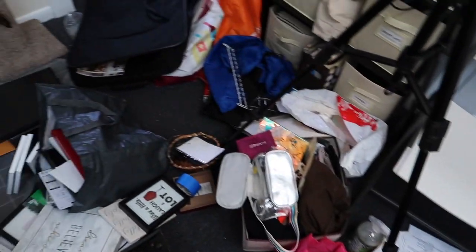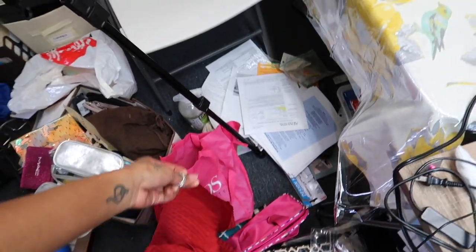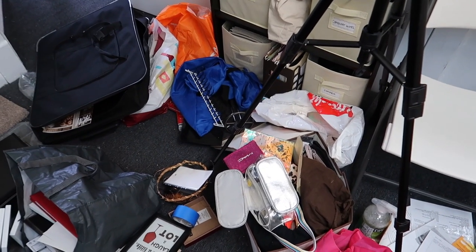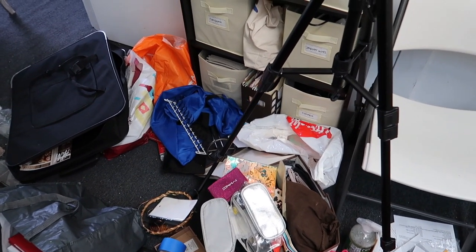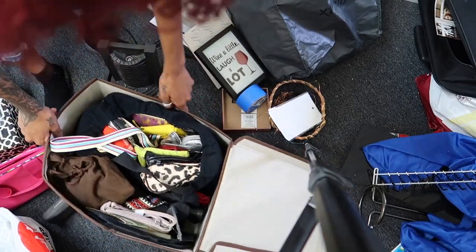So now I just have to deal with the rest of this mess. I think this is great. This is perfect. I just have some extra fabric here that I'm going to put away, and I'm going to organize the rest of this so it can look so much cleaner. So let me do that right now. But I'm so obsessed with this. I can't wait to start creating because it just looks so inspired.